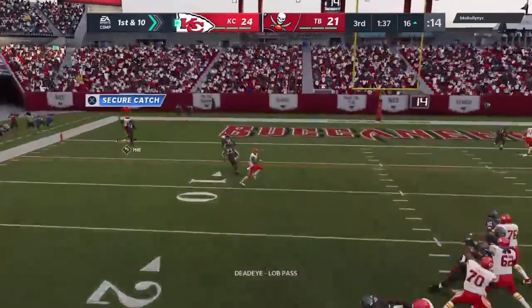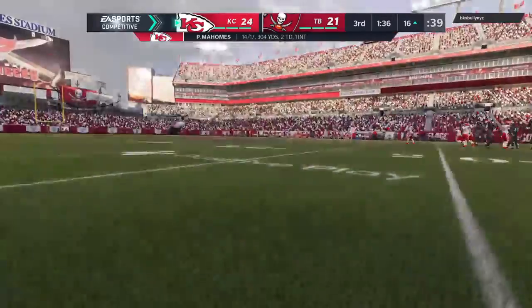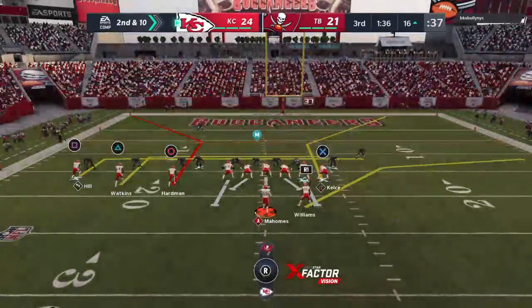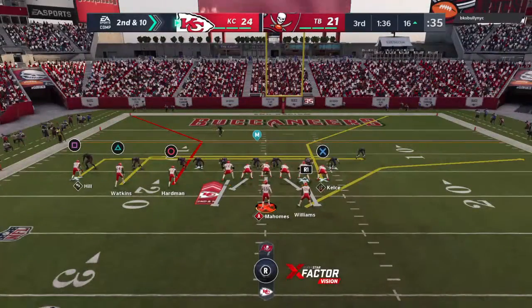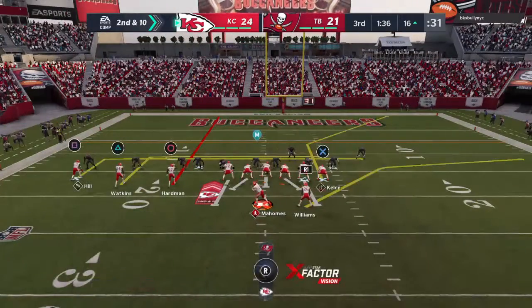Operating from the red zone now, Mahomes. And this is intercepted, but they'll say out of bounds. So very close to a turnover there in the end zone. A good action to this point in the third quarter. Just a 3-point game. 2nd and 10.